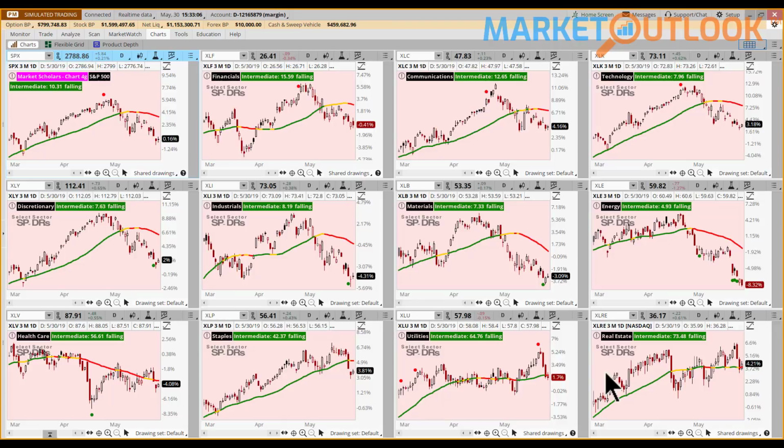The ones that probably are holding up a little bit better are the ones on the bottom rung down here, which are staples, utilities, and real estate. Notice that most of their price action is very close to the moving averages. Whereas when you start looking at some of the other charts, I'm looking at like discretionary. Look at how far away it is from the moving average. Look at industrials, how far away it is. Look at materials. Look at energy. Those things are just sick right now.